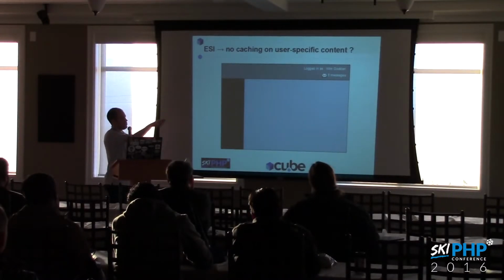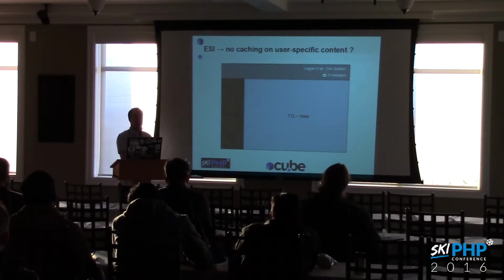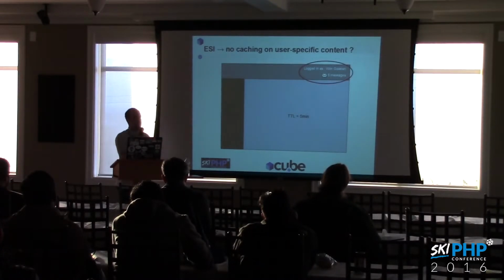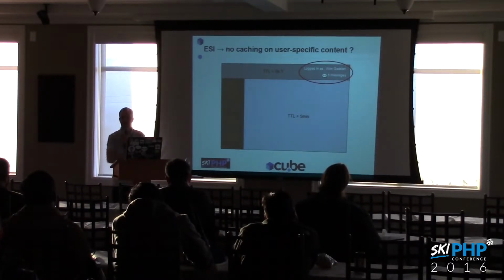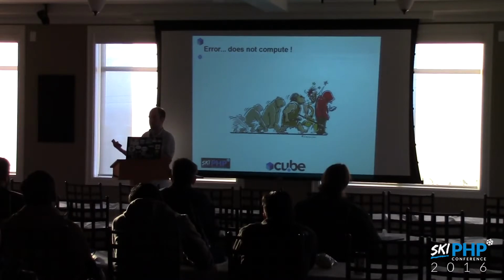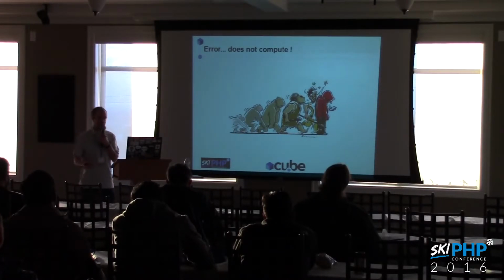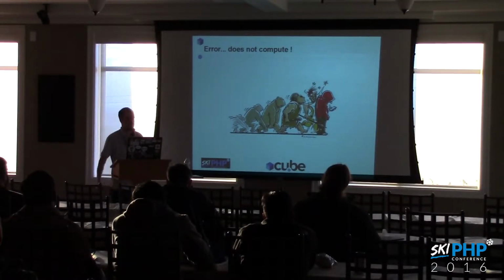So Varnish cannot do this. It might be able to cache stuff on the left here for an hour, maybe even that content if it's not user specific and you strip away the cookie. But that top part, it cannot cache that. So the TTL, the expiry time, is going to be 0 seconds every single time. Which is kind of a bit of a problem because, well, basically we're all building user specific sites. We all want our users to be logged in, we want them to have their own favorites and their own friends and stuff like that. So Varnish doesn't handle that by default.